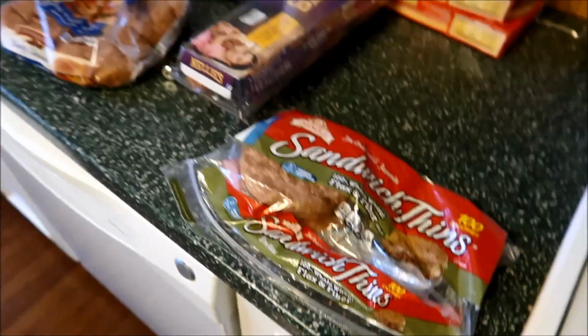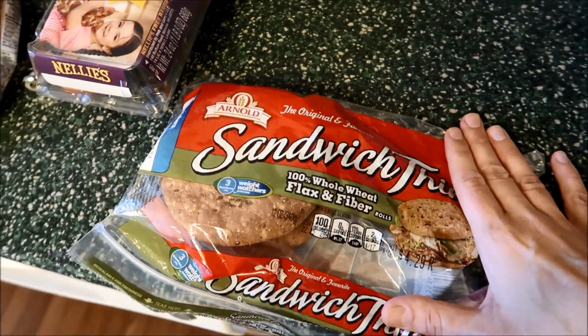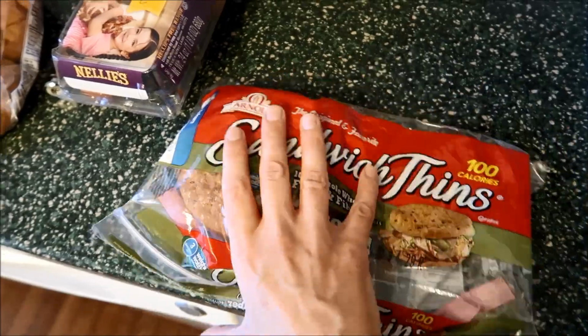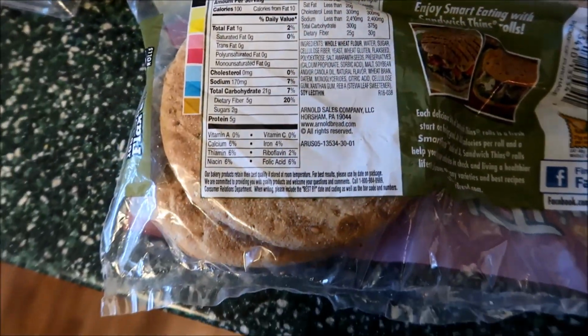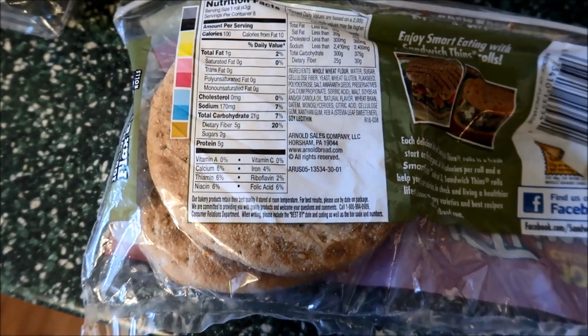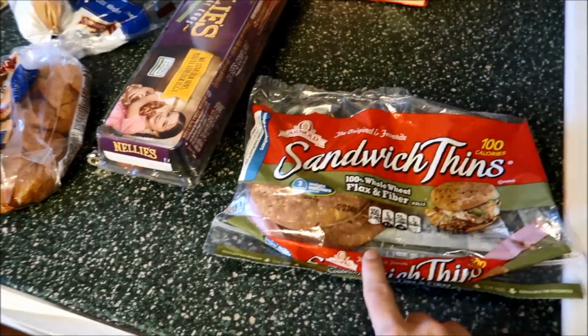You can switch this sandwich up by using different breads. You can use this. These are Arnold sandwich thins. They have got, let's see here what it says, looks like 21 grams of carbohydrates and 5 grams of protein. And they've got different versions of this as well, so you can find something that fits your diet best.